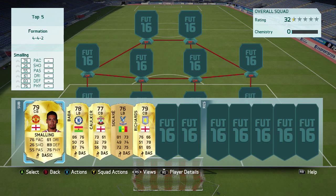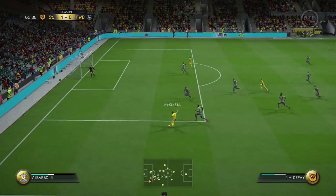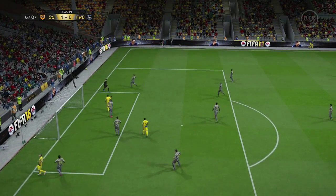Now, we're going to move on to Baba, who's currently going for around 3k, 4k. I think that's well worth the coins, to be honest. It probably will fall to around 2 to 3k, I think, but not by much. So it's well worth paying the money now, because the value you're going to get back, I just think, is insane. He's one of the best left backs in the Premier League in Ultimate Team. Let me put that out there.